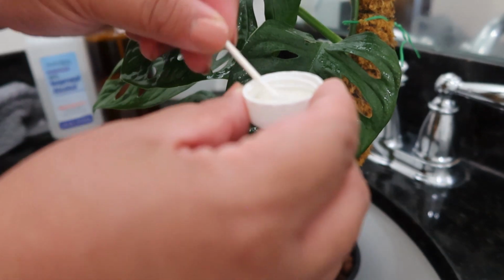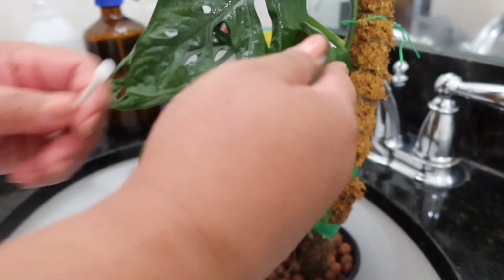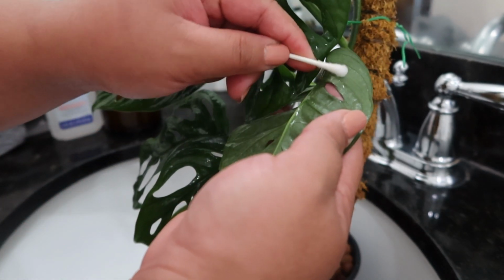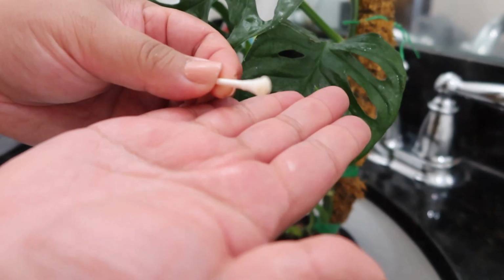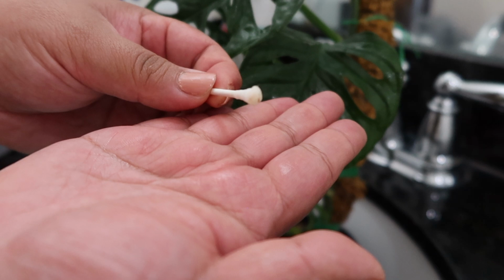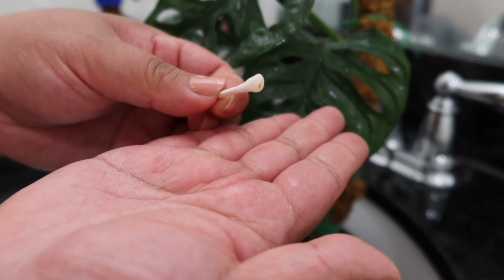Spraying them with neem oil spray, which I have done. This is the second time that I've sprayed them. It doesn't do it. The scales will still be there because they're very attached to the leaves. So very important that you also check in between the petiole, because that's where they love to hide.